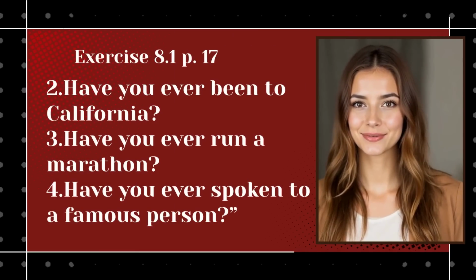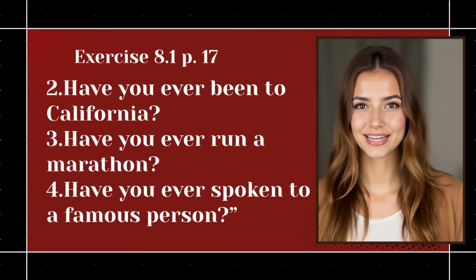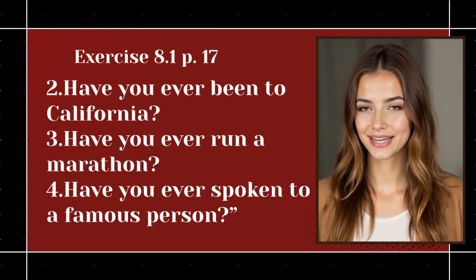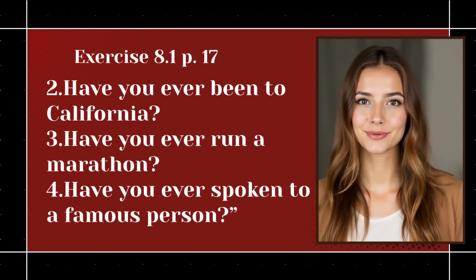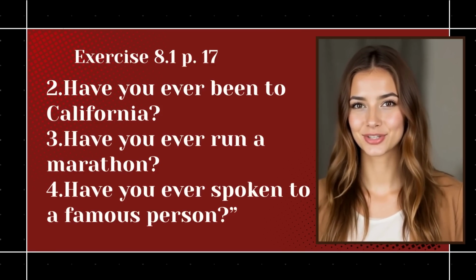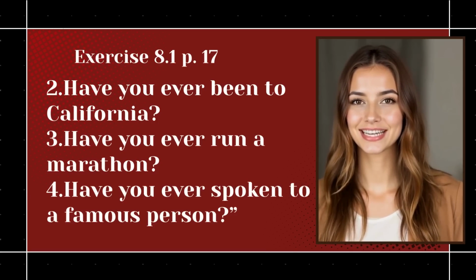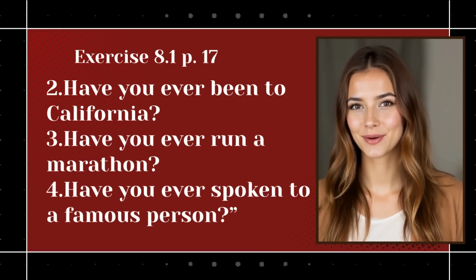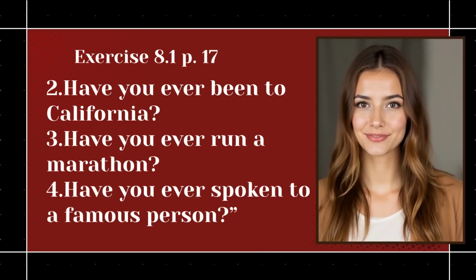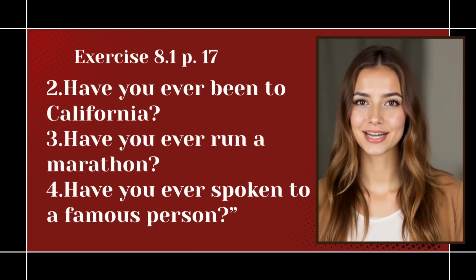The second sentence, have you ever been to California? Formula: have plus subject, you, plus ever, plus past participle, been. Verb form: been is the past participle of be, often used in the expression been to when talking about visiting a place. Present perfect tense: this tense emphasizes life experience without pinning down when it occurred.